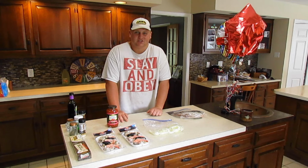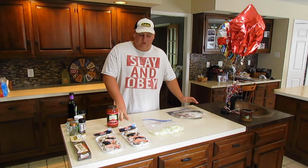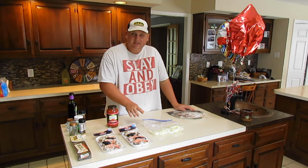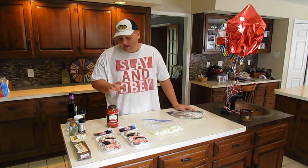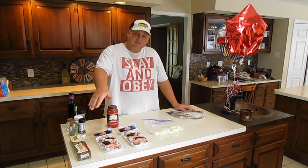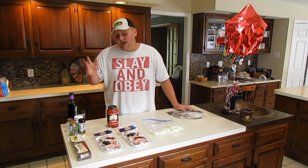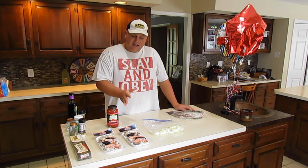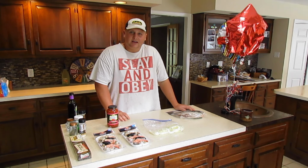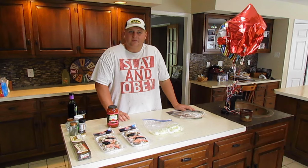Alright guys, made it back to the kitchen here. I have my trout right here. I'm only going to use one fillet for this recipe. I have some seafood mix, 2 packets of it. I have some onions, some marinara sauce, some fettuccine noodles, some various spices, and then some olive oil. That's all you really need for this recipe. It's an Italian style recipe, and yeah, I hope you guys enjoy. We're going to get started right now.